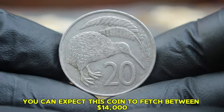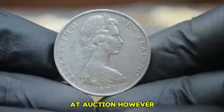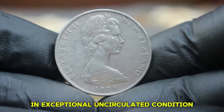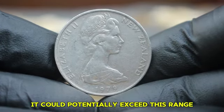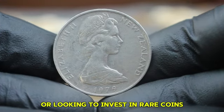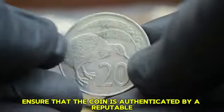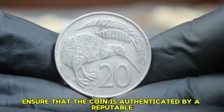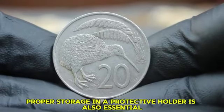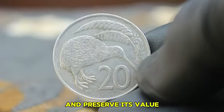As of today, you can expect this coin to fetch between $14,000 at auction. However, in exceptional uncirculated condition, with a pristine grade, it could potentially exceed this range. If you're a collector or looking to invest in rare coins, here are a few tips. Always ensure that the coin is authenticated by a reputable grading service. Proper storage in a protective holder is also essential to maintain its uncirculated status and preserve its value.